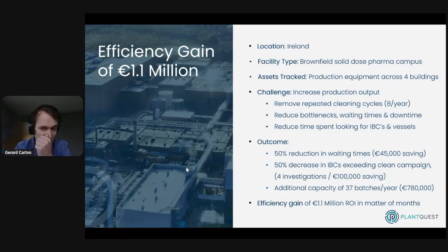So this is one of our sites that we worked with. The big challenge that they had, they wanted to install this equipment and they wanted to increase production output. The challenges they were having is they were having repeated cleaning cycles owing to equipment going out of sanitation. They wanted to reduce bottlenecks and downtime, and just overall reduce time looking for IBCs and other vessels and pieces of equipment.